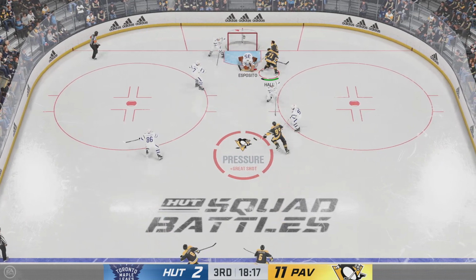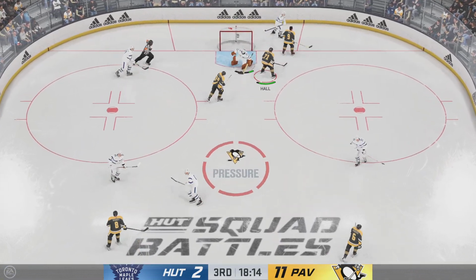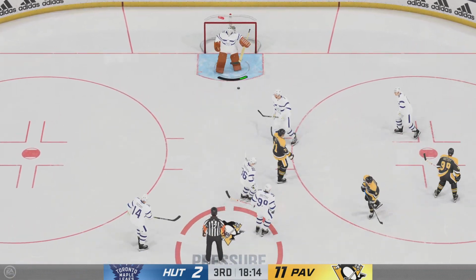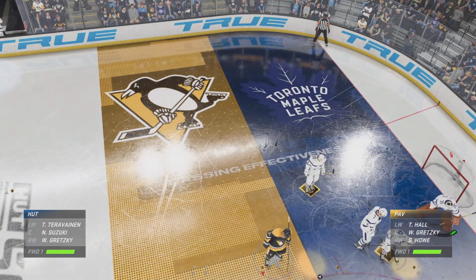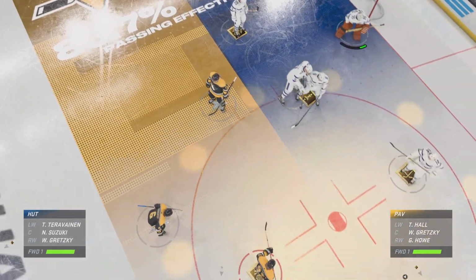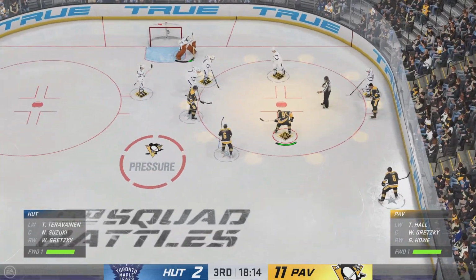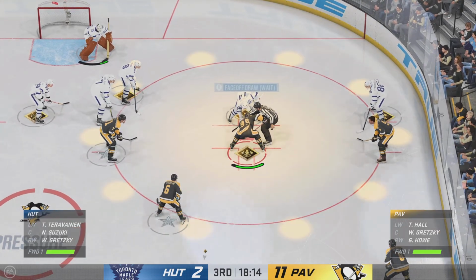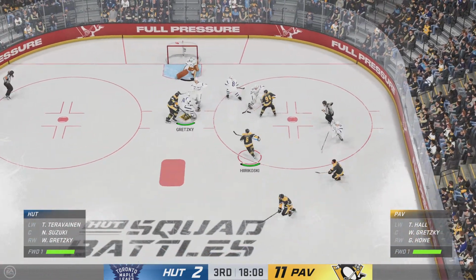Oh, blocker save. What a stop. And he's going to pounce on it for the whistle and get a stoppage in play, and much needed at that. I can't overstate how timely important that save is, James. When you're on your heels and you're chasing the game, you need a reset button. Goaltender allows it to happen. Offensive zone face-off, and he wins the draw.